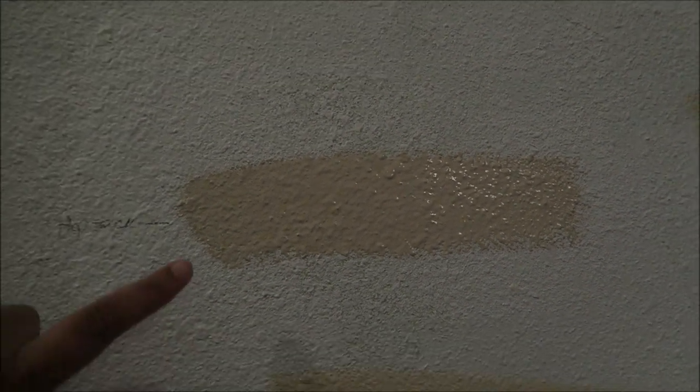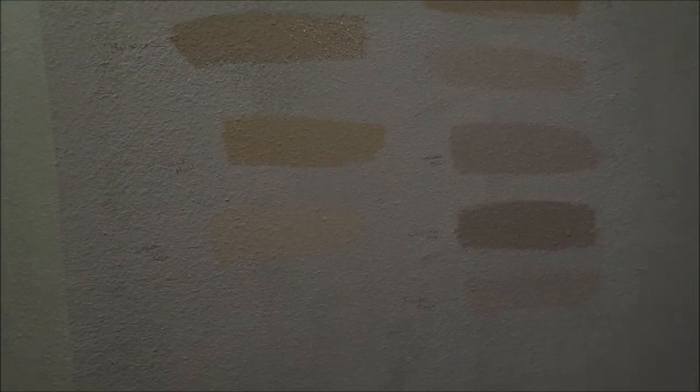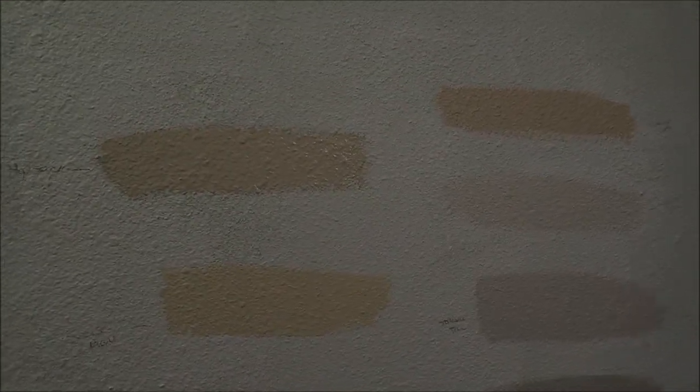And I really think between this one and this one right here, I have found a color. I really do think so. I hope so. I hope it isn't like one of these and dries way differently. So we'll see, you guys. I really think I have a color. I will let you guys know.